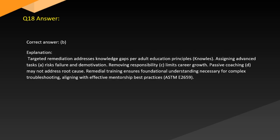Answer. Correct answer: B. Explanation: Targeted remediation addresses knowledge gaps per adult education principles. Assigning advanced tasks (A) risks failure and demotivation. Removing responsibility (C) limits career growth. Passive coaching (D) may not address the root cause. Remedial training ensures the foundational understanding necessary for complex troubleshooting, aligning with effective mentorship best practices.